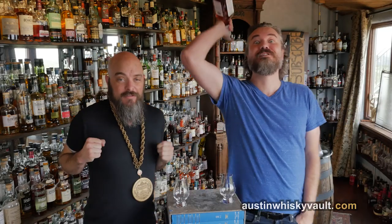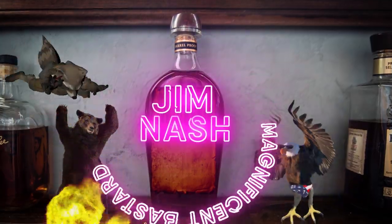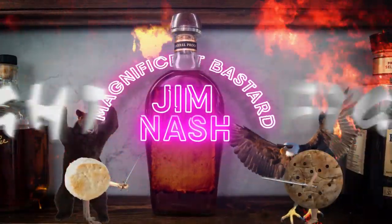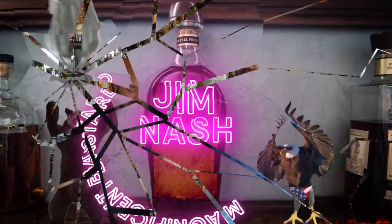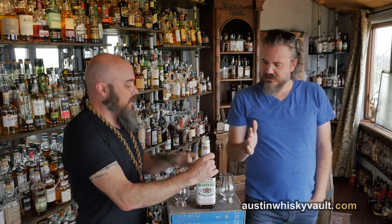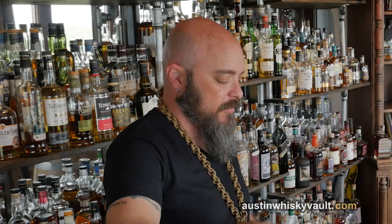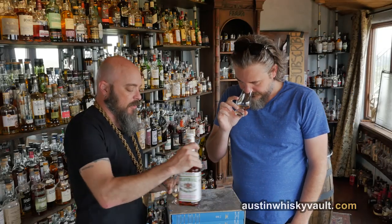This is Heaven Hill bottled in bond, from Jim Nash. Jim Nash, you magnificent bastard. Now, this is the old version that they discontinued last year. They said at the time they were discontinuing the bottled in bond bourbon, which was heartbreaking to a lot of people.